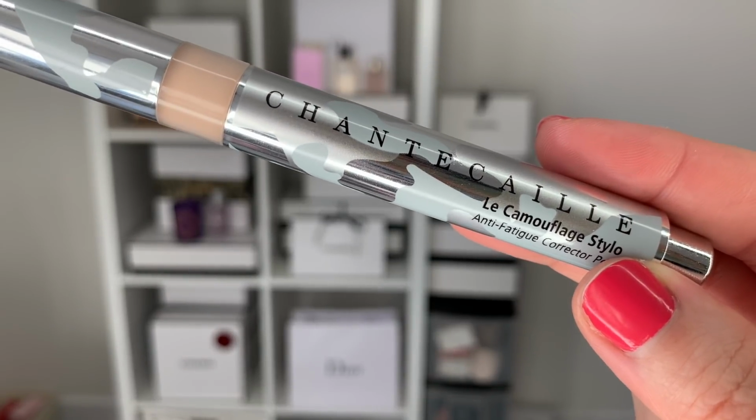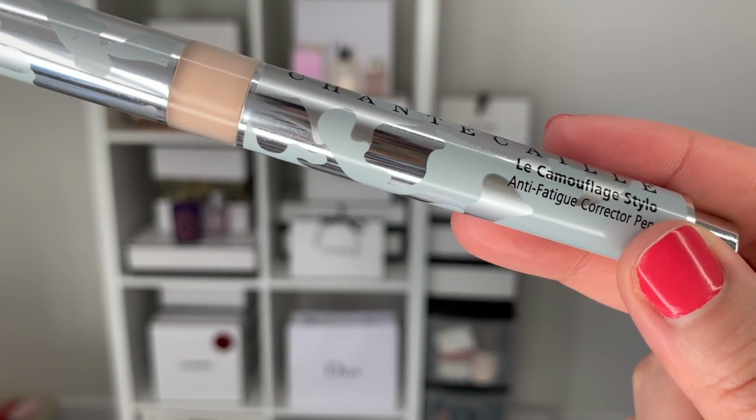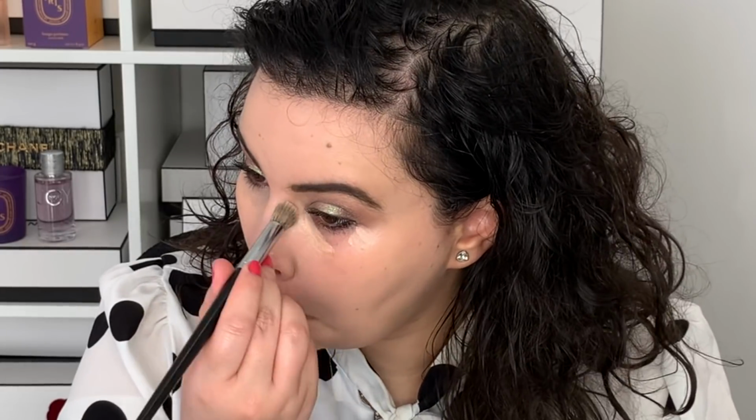And then for the concealer, I'm going into my Camouflage Le Stylo Correcteur pen in the shade 3. I always let my concealer sit for a few seconds, maybe a minute before I blend it in. I just find you get so much more coverage this way. So if you can afford the time, apply the concealer and then maybe finish your coffee or something and then blend it in. You'll see that it offers more coverage.